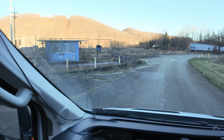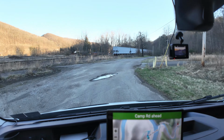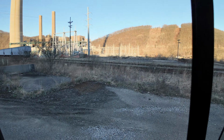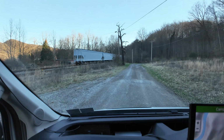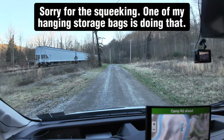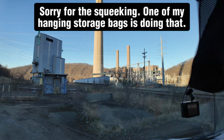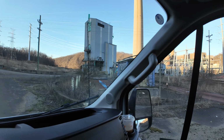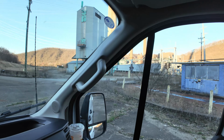Railroad crossings. No idea what's back here. It doesn't look like there's really anything back here. Very cool though. I really want to go back here. I don't know what that is. Yeah, it just looks like they just straight up left this place. Doesn't it? Like there's a scale. That's a scale. Scale in and scale out coal probably.